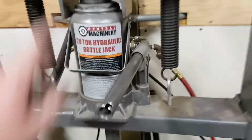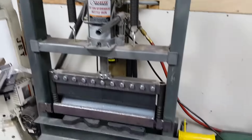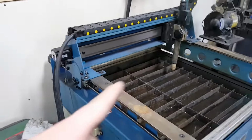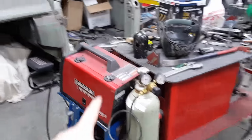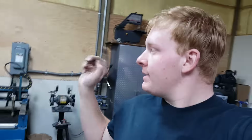Just need to get the air mounted up. We'll start dialing it in and get some sweet parts popping with this bad boy. And these are the three amigos right here. Got our cutter, got our bender, got our welder. Hell yeah! Anyways, stay tuned for the air to get hooked up.